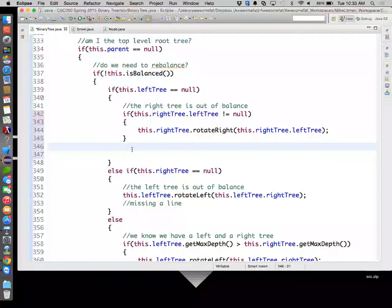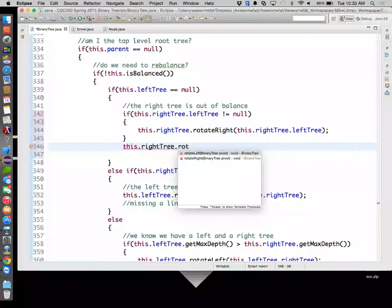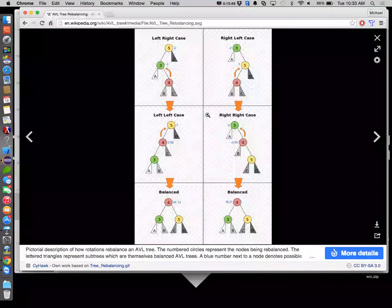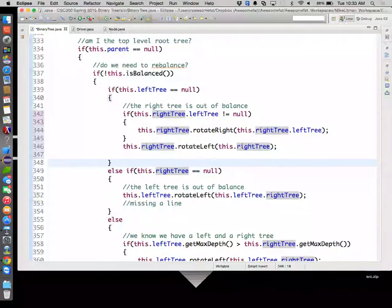Regardless of that, what we do finally is we're going to say this dot right tree dot rotate left about what? Just look right here. So we're now in this position. We just did our chiropractic adjustment. So now we need to say this dot right tree dot rotate left about this dot right tree. Make sense?